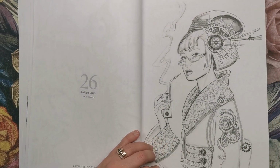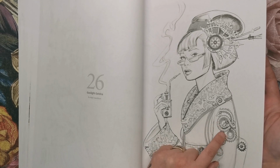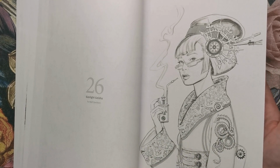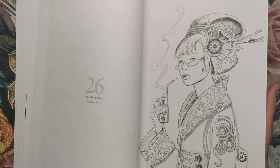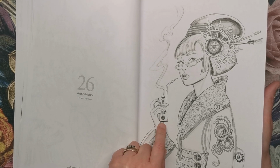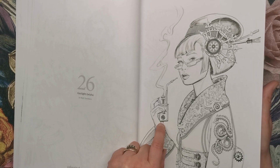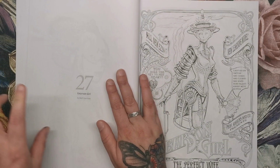Then we've got Gaslight Geisha. So clearly Geisha, Oriental inspired. We've got the dragon just here on her arm with the cogs and things. I think you call them gears in America, don't you? With the gears and the cogs. And yeah, it's cool. Is this a smoking device? I think it might be. At first I thought it was like a carton of a drink that you'd get in primary school, like a little apple juice box or something, but I think it might be a smoking device.